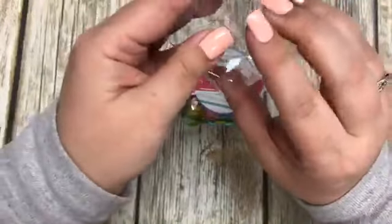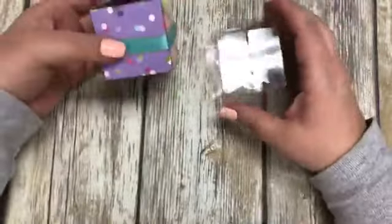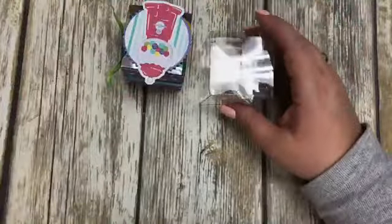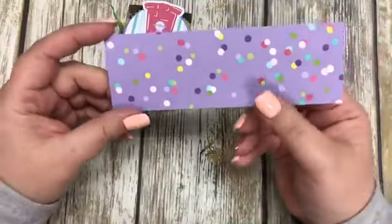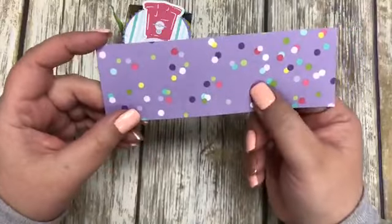Push that up and in there. There you have a cute little tiny treat box. So then what I did is I used some of the designer series paper from the paper stack. This is cut 2 by 6, and what I did is I scored it at both 2 and at 4.